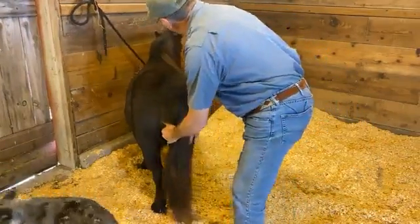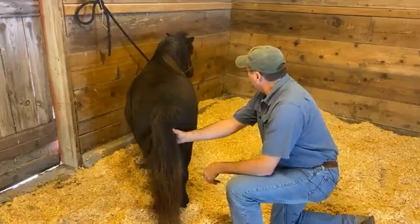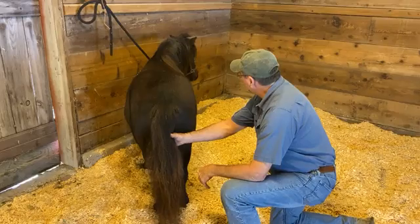Out of the way, Nellie. Nellie wants the horses to move. I don't know, can you see this okay? Yeah. Okay, I'm going to find a blink again.